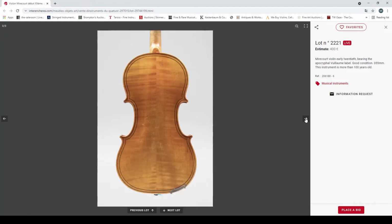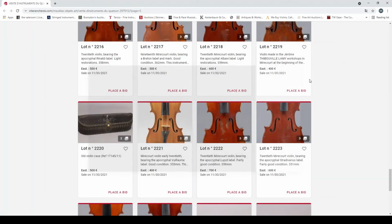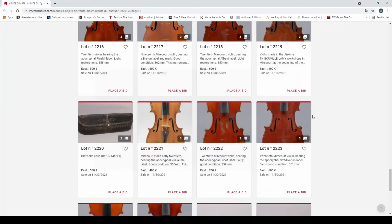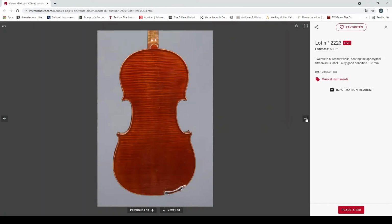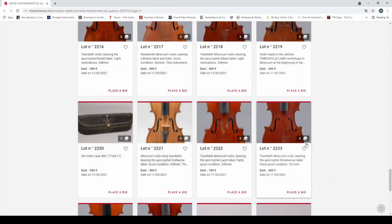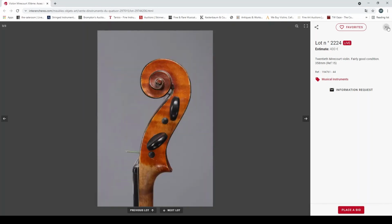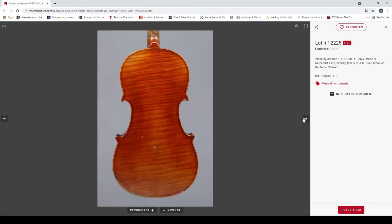This is not happy. Another 20th century Mirecourt violin with a Lupot label. Another 20th century Mirecourt violin. Another Mirecourt violin. Another JTL violin.